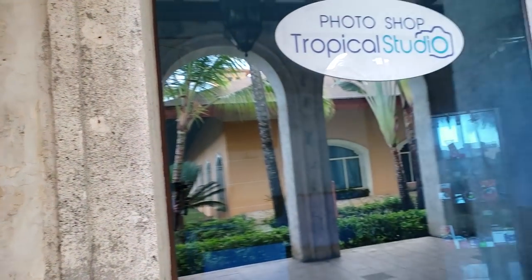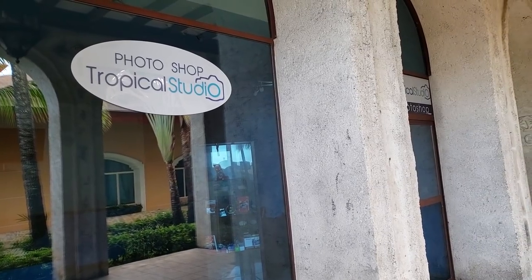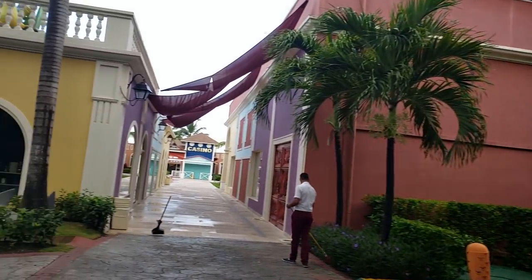Got a couple of photo studios here. They have two different things. You have a guy who walks around and takes your pictures at the resort, and you also can book yourself a photo shoot somewhere in the resort for a certain fee.